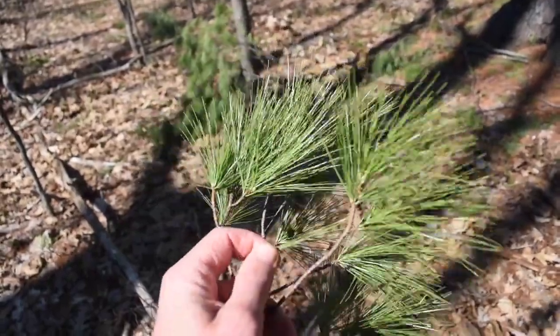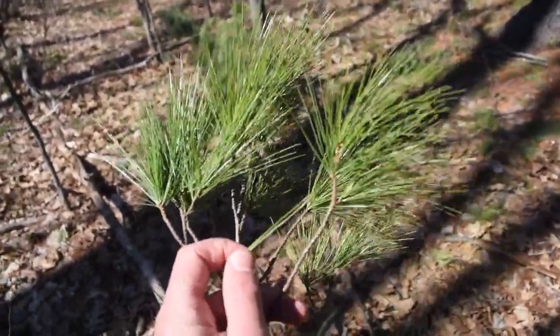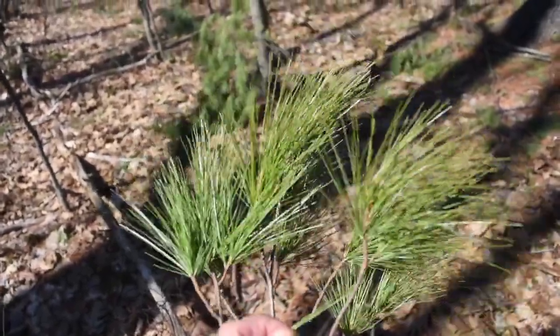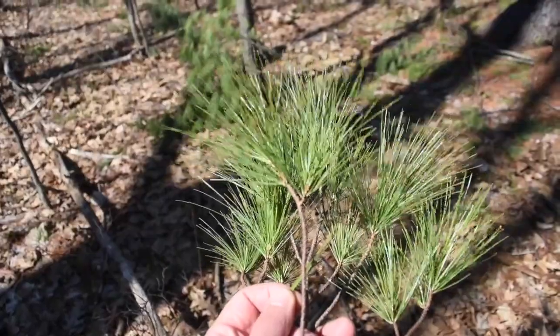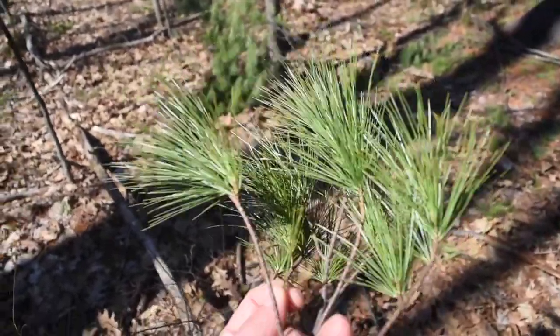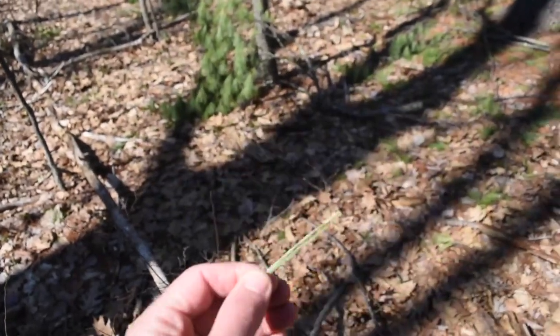And remember, those needles are found in clusters of 5. I'll show you that here in just a second. But there's your eastern white pine, very distinct. Really nothing else super similar to it out here in the main woods, but pretty awesome up close look at eastern white pine. Now let's take a look right here.